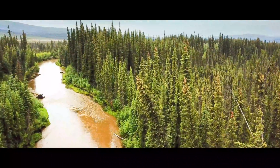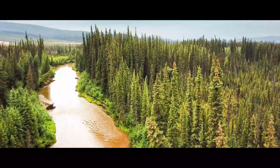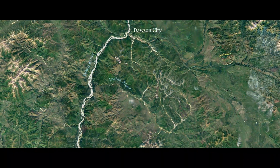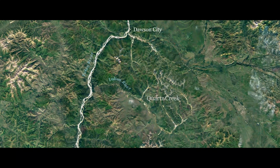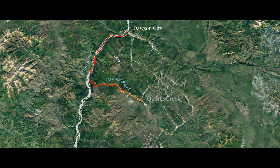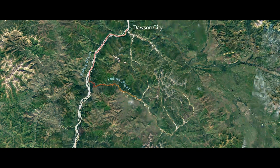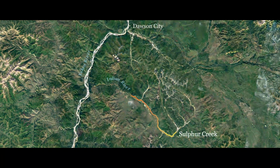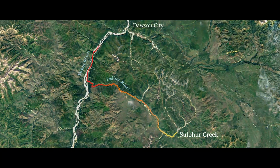The Indian River is this little-known river south of Dawson in the heart of the Hunker Goldfields. We were meant to start our trip at Quartz Creek, which is about 50 kilometers upstream from where the Indian River flows into the Yukon River. But then there was this mishap, and we ended up getting dropped off near Sulphur Creek, which is almost 100 kilometers upstream of the Yukon River.